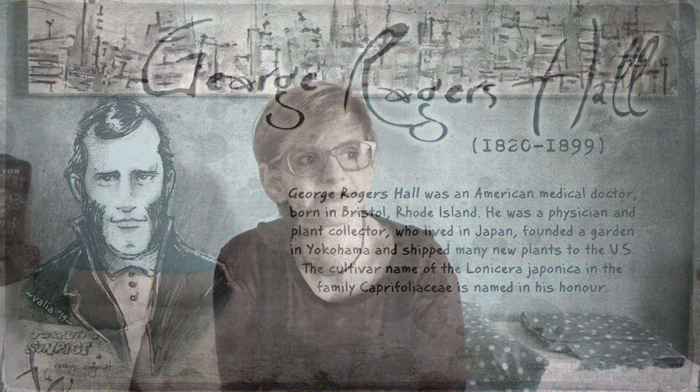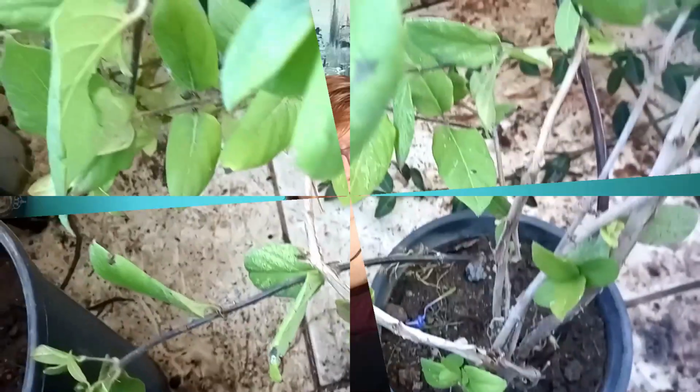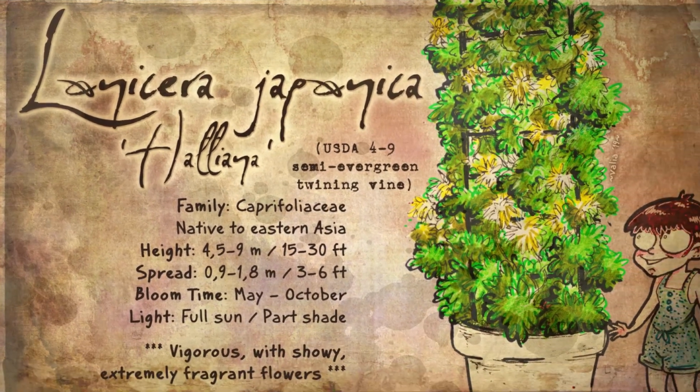Lonicera halliana is a really hardy semi-evergreen or evergreen climber. It's quite vigorous and it can be invasive, so if you're interested in buying one, make sure you check with your local authorities or nurseries. I don't know, it's not invasive here, and it's the most common honeysuckle we can find. It's really hardy. It's USDA zone 4 to 9, and it gets quite big.